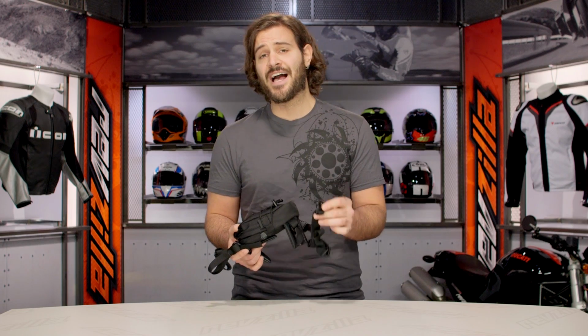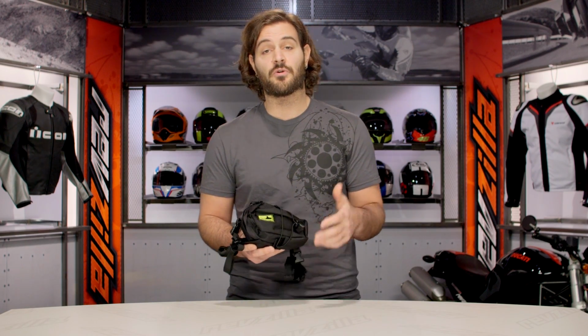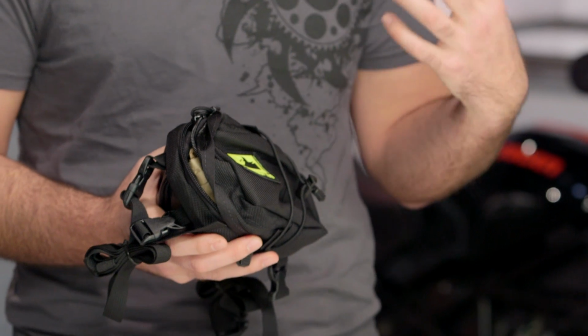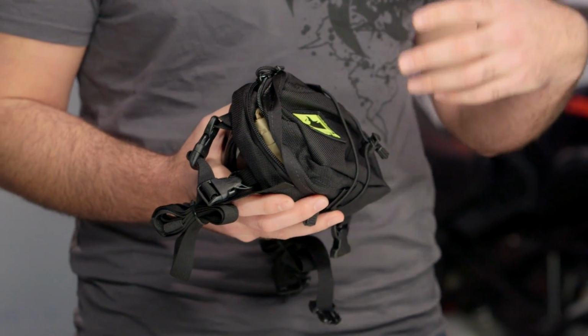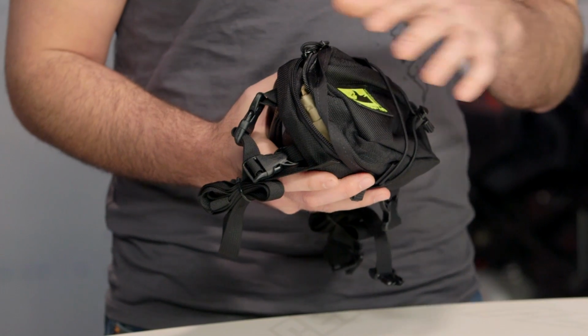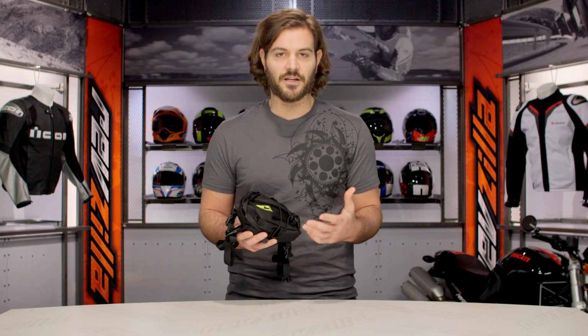The harness is actually the same harness used in the Enduro tank bag. So if you want to get the Pocket for your light rides and you want to get the Enduro tank bag for your harder, longer, more industrial rides, that's going to be an option for you as well. So you can swap easily back and forth between the two. Really nice little feature from Wolfman. Again, their attention to detail is second to none.